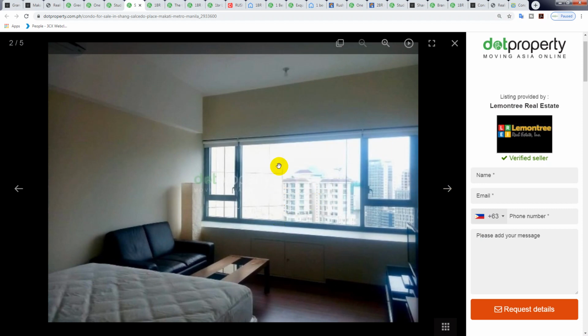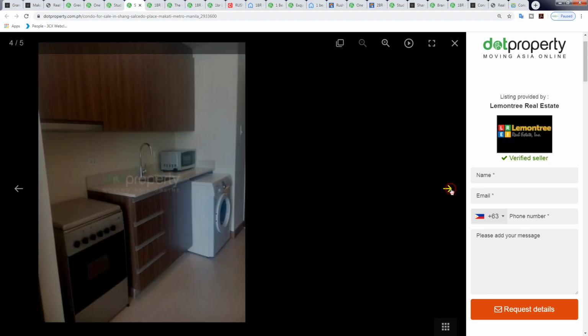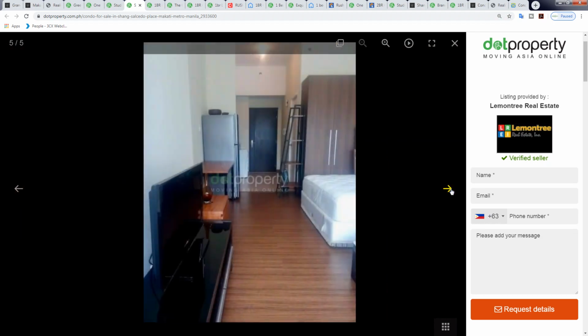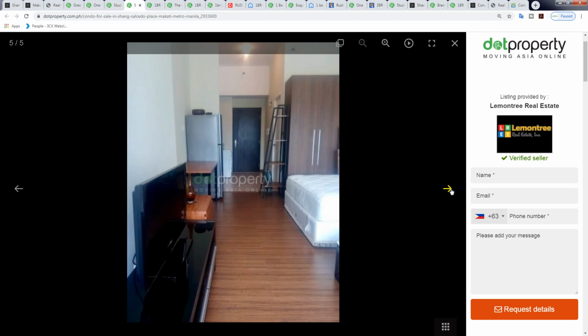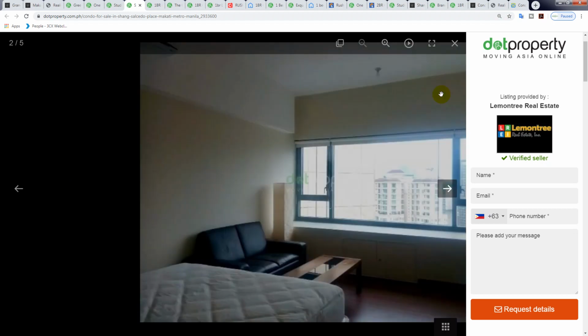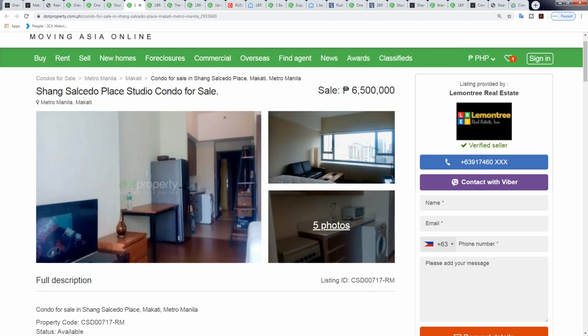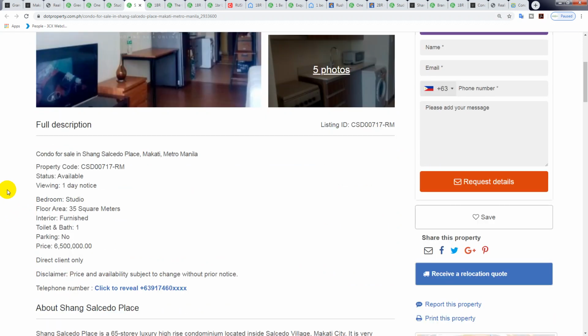Does seem to look at a bit of a wall there, like half of the view you're looking at a wall of another building, and then you get to see some of the city. Again, you'd want to probably negotiate this down into the 5s if you can. It's going to be hard. Like I said, this is the cheapest unit in Shang Salcedo. And the facilities in Shang Salcedo are very, very nice. Not far from the Ayala Triangle, a few minutes walk.